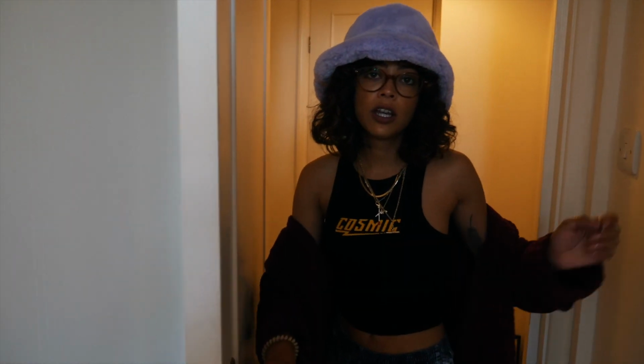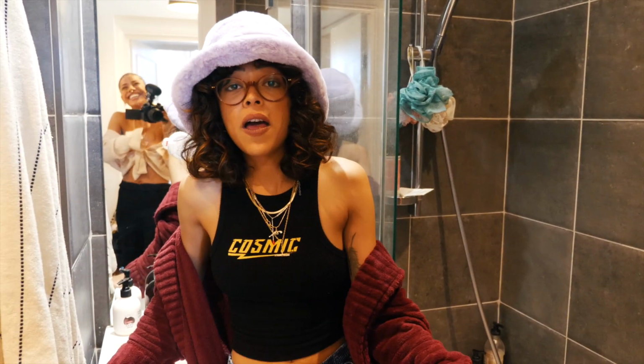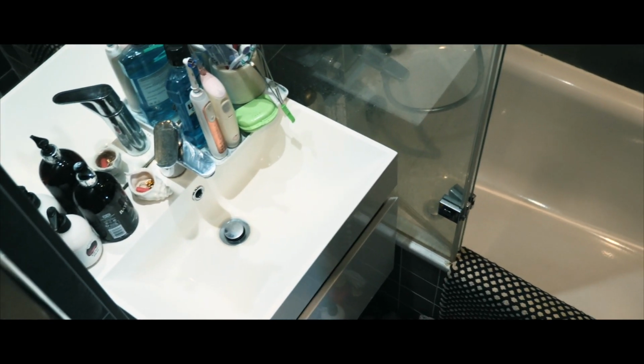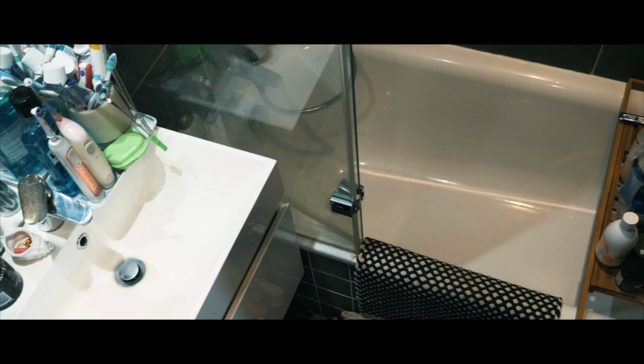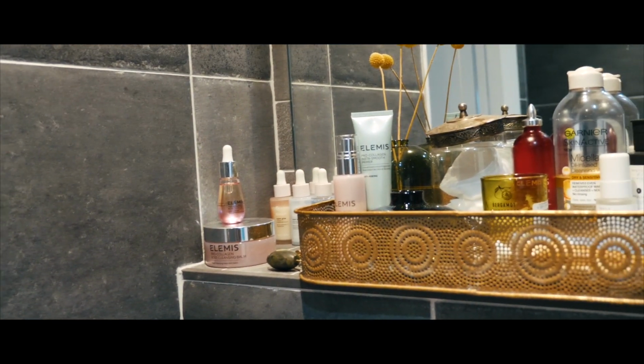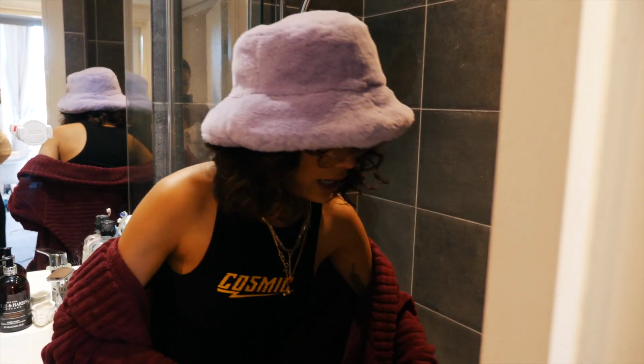Next we're going to go into room number 3 out of 600 in this mansion of mine. Into the bathroom. This is where the real magic happens, where you come to recharge so you can eat another meal. Not much else going on in here.